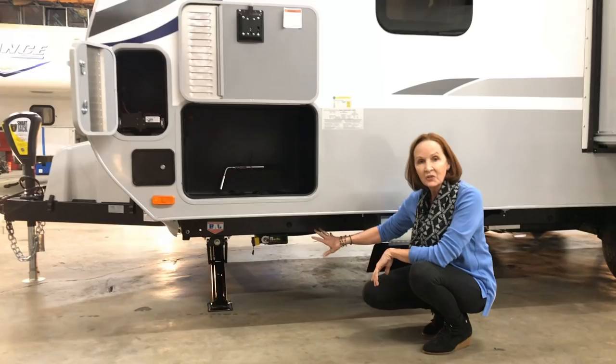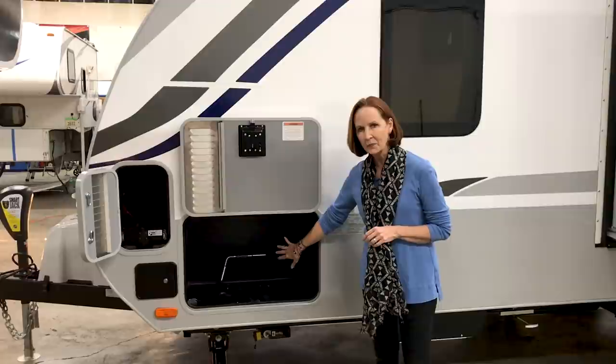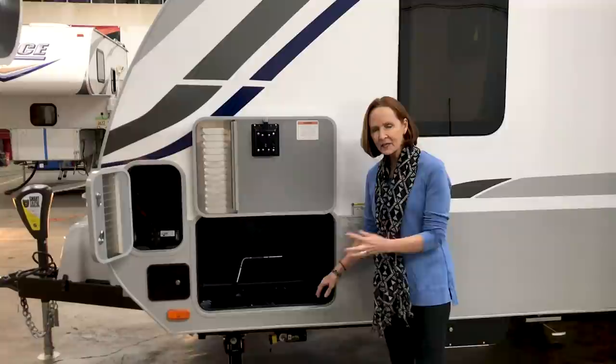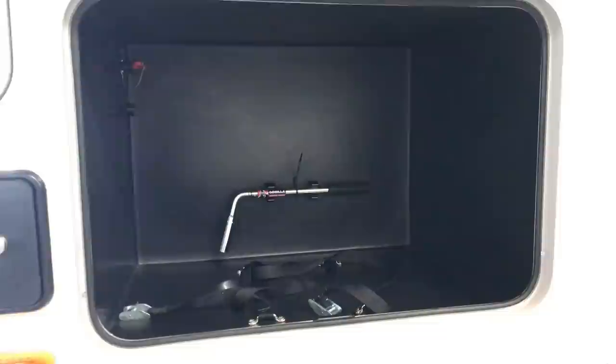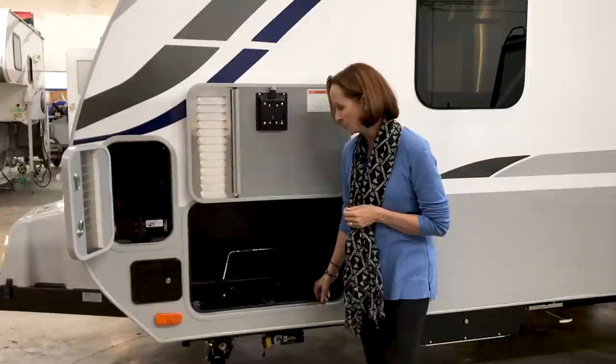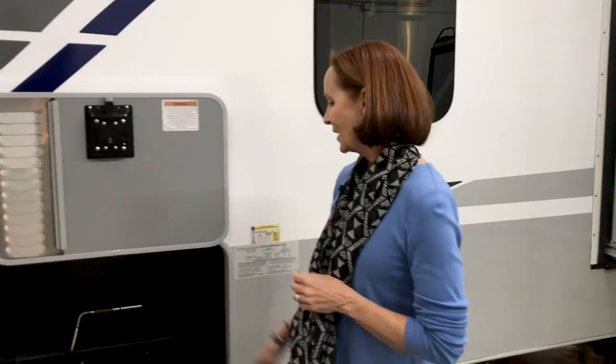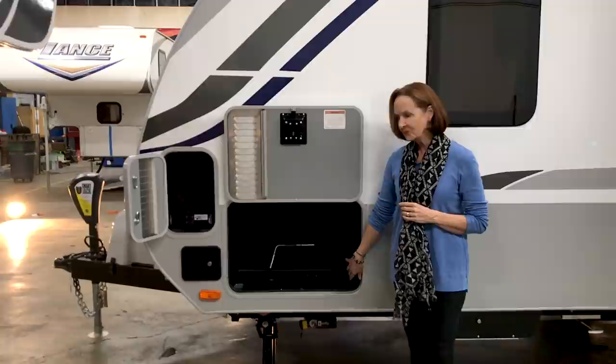Now remember that 2020 had that mid-year change. One of the things they changed is this pass-through compartment. They actually made a generator compartment on this side, so it doesn't pass all the way through. This is made to hold two 2,000 watt generators, like two Hondas, two Yamahas, or you could have one generator and maybe other storage here. There are straps to hold it down. In the back of this compartment, you'll also see the lug wrench for the tires that Lance always includes. All right, so this is brand new for the second half of 2020, along with the toy lock underneath that we just talked about.